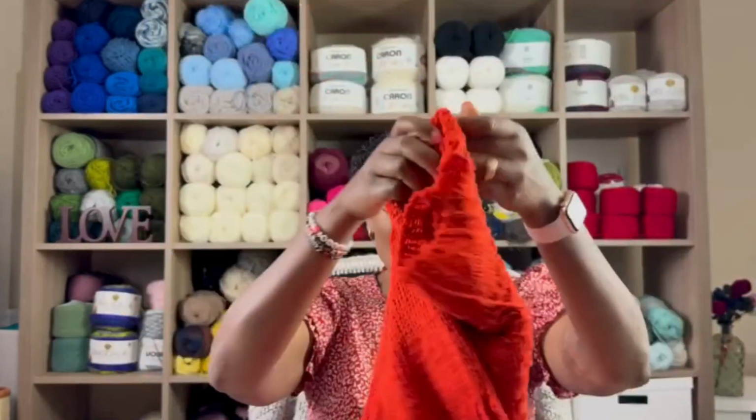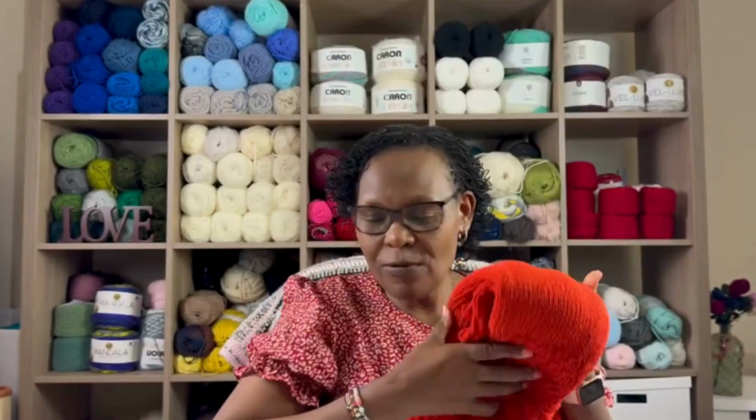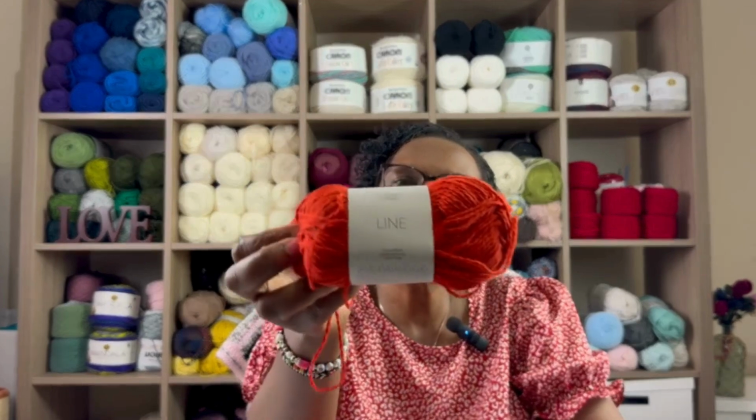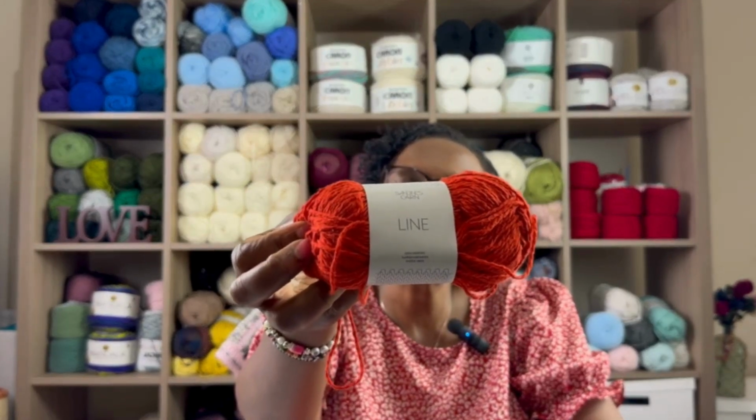So the yarn that I used for this is the Sandnes Garn line, which is 53% cotton, 33% viscose, and 14% linen. So this is the ball of yarn that's left.